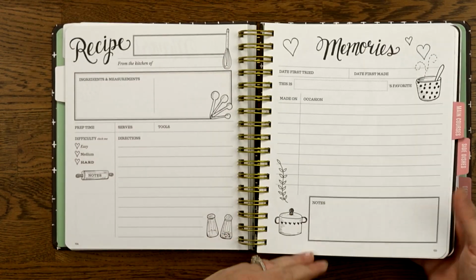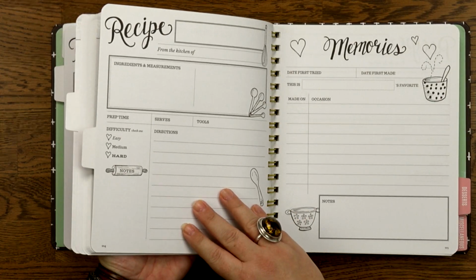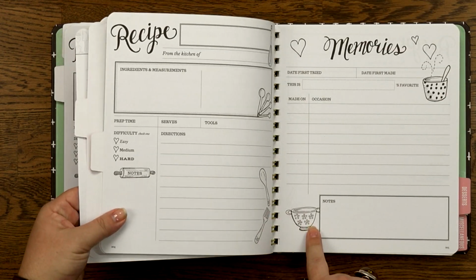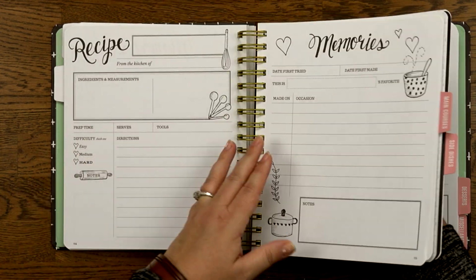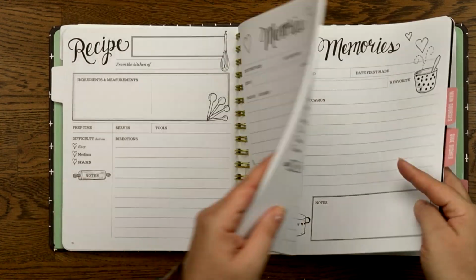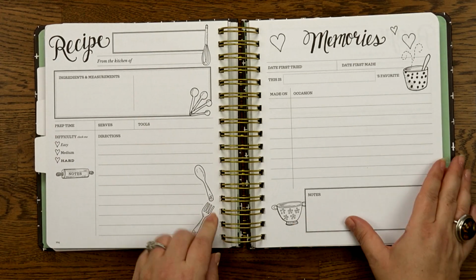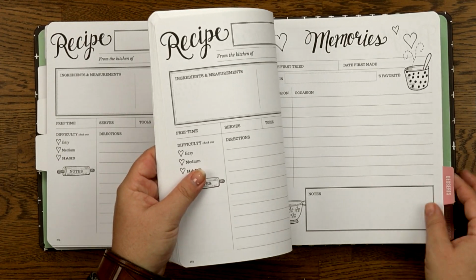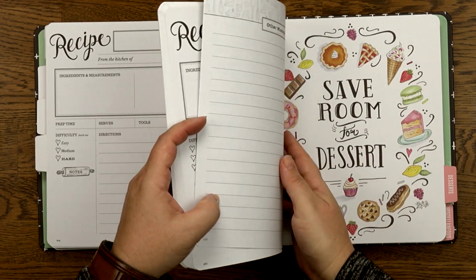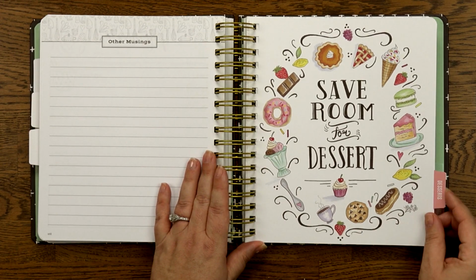Let me see something here. Aha, there is a little bit of a difference. So I just noticed that in this section, you have a fork and a spoon and you have a little colander. So maybe it does change ever so slightly, but it just changed here. So now you have these two new little things. So here is your whole section for that. And then dessert, which is all in full color.